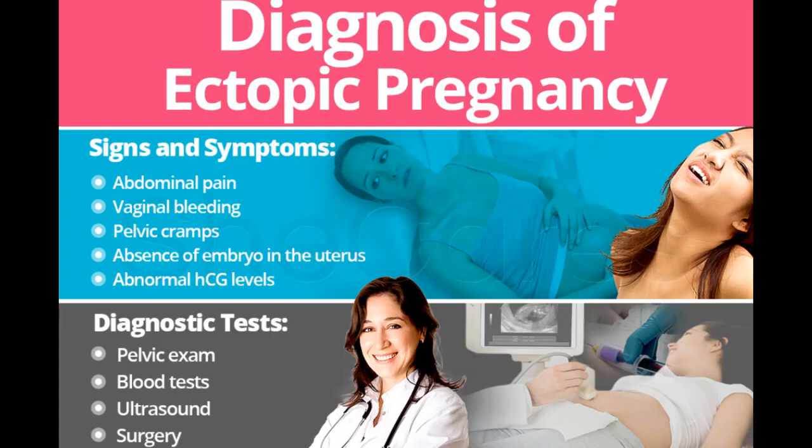Other blood tests. A complete blood count will be done to check for anemia or other signs of blood loss. If you are diagnosed with an ectopic pregnancy, your doctor may also order tests to check your blood type in case you need a transfusion.